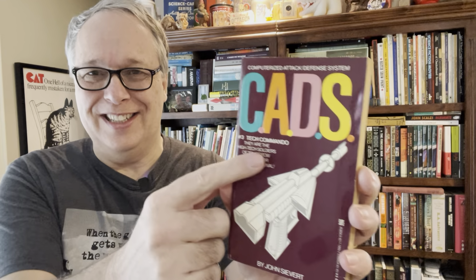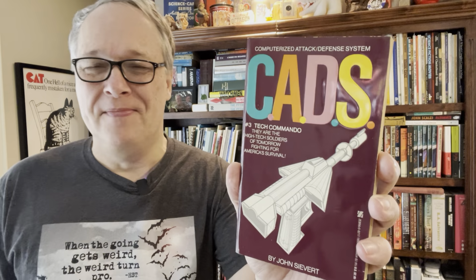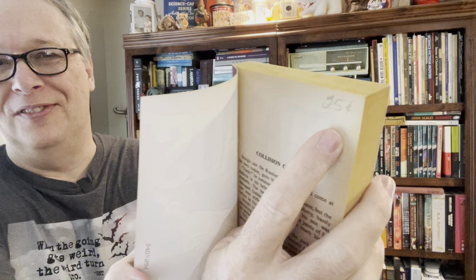All right, so this first one, it's only one, and there's a whole series of these. I've never seen these, but it's CADs. You see it's like Computerized Attack Defense System. And I'm not sure, this looks like great 70s stuff, right? I paid a quarter for this.